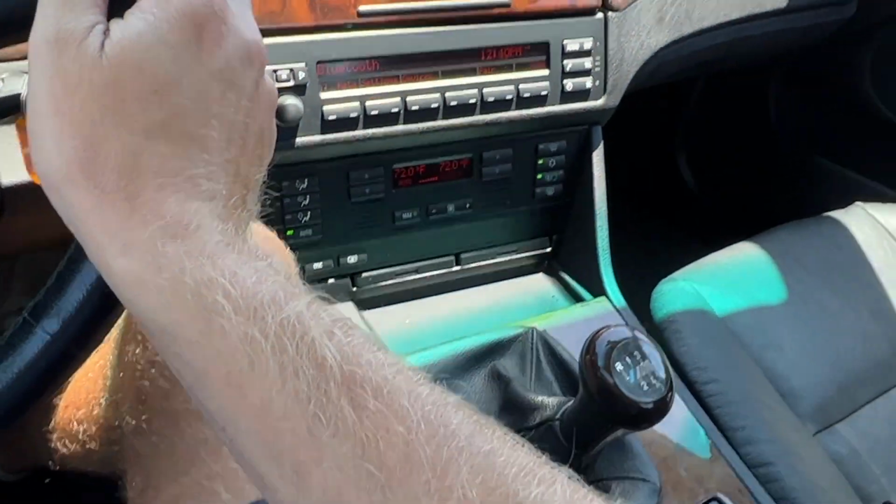You'll see why it needs a transmission. Crunch. But the gear works.